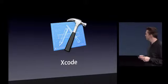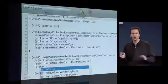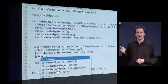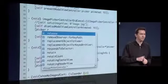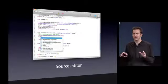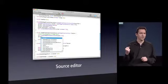So what is Xcode? Well, it starts as a great source editor. This is where you write all of your code. The great thing is, Xcode knows all about the iPhone SDK. It knows all about all of our APIs. So as you're writing your application, it'll code complete to the APIs in the SDK.